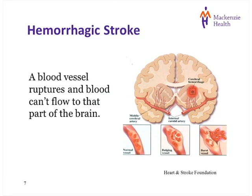Another kind of stroke, as we mentioned, is a hemorrhagic stroke, and that's where you get a rupture of the blood vessel, and then the blood can't get past that point. So you can see in the picture here the normal blood vessel in the little box at the bottom, and it starts to bulge, and this bulging can be caused by smoking, hypertension, and other risk factors. But you see that the vessel is suddenly getting wider.